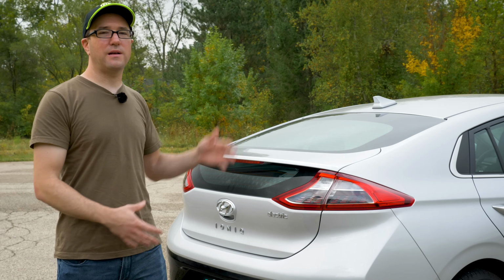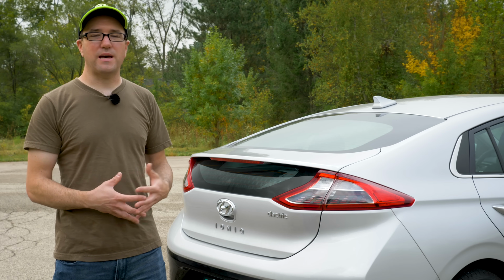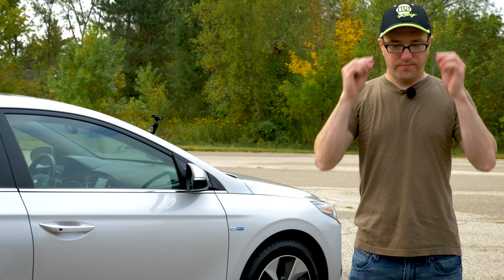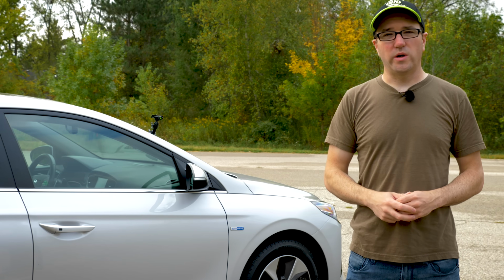So that's kind of the thing. If you're not driving a lot, you're going to love it. If you drive a ton, if charging it all the time makes you kind of aggravated, you're not going to deal with this. Last but not least, I'm a big fan of electric cars, and there's a guarantee that I'm going to own one in the near future.